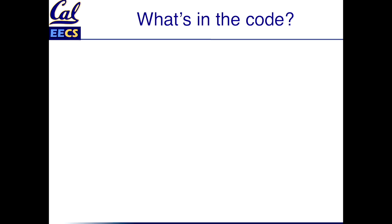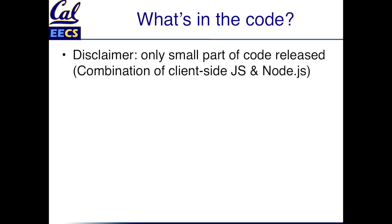So what's in the code, or at least what are the parts of the code that the rest of us have been able to see who weren't part of the process. And again, a big disclaimer here is only a small part of it, as far as we know, is now publicly visible. And this is because somebody was able to snapshot it, fork it on GitHub before it was subsequently withdrawn. And the part that you can read is a combination of client-side JavaScript and server-side Node.js code.